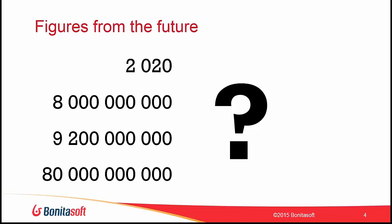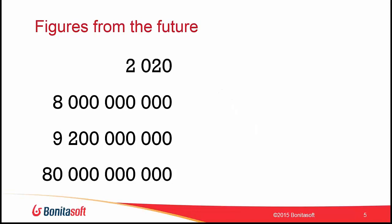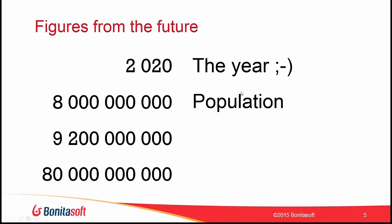So the first one is actually pretty obvious. It's dates. So all of these figures are taken in 2020. Can you think about the next one? Well, the next one is actually the number of people on Earth. So that's the population, 8 billion people. That's the estimate for 2020.